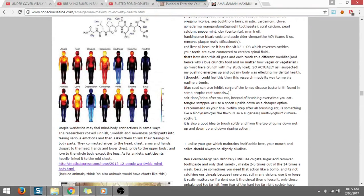Flaxseed can also inhibit some of Lyme disease bacteria found in some people's root canals. Okay. Then there's this tongue scraper, which I want to get one day. And finally, on healthy teeth, there's been found biofilm on the outside of even your enamel. And this biofilm is the good bacteria. These are the guys, this is your first line of defense, and this is the main focus. Everything else needs to be perfect, and then we need to be built up to this point.